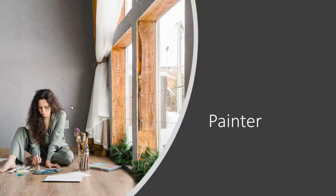This girl is a painter. She has a jar full of paint brushes and a canvas and some blank sheets of paper. Here is where she puts all of her paints and a water glass for keeping the brush wet. She's sitting in her living room with a concrete gray wall behind her, and the window has beams made out of wood. She has white curtains tied up to the side so that it lets the light in.